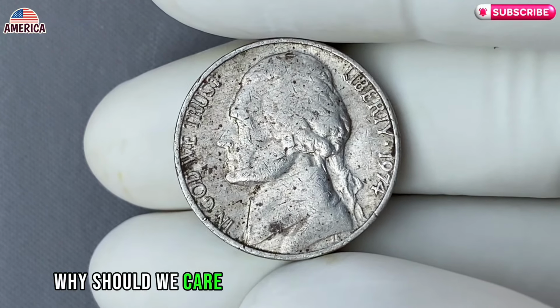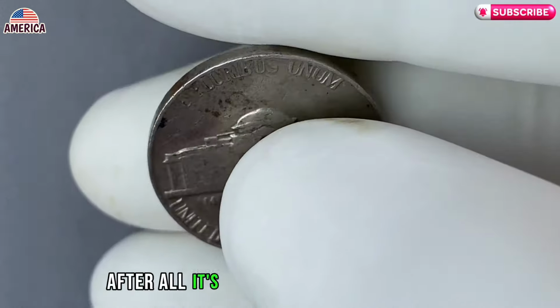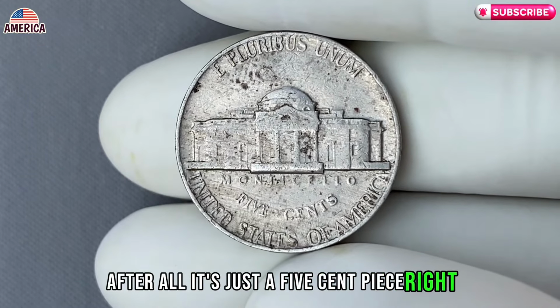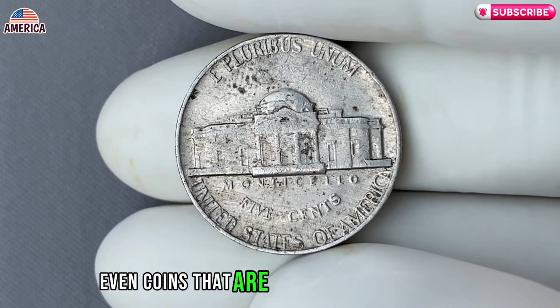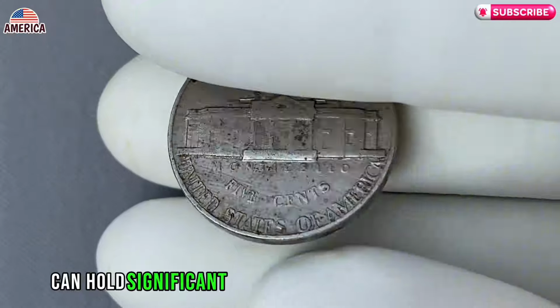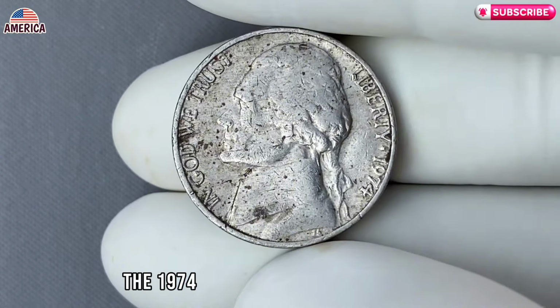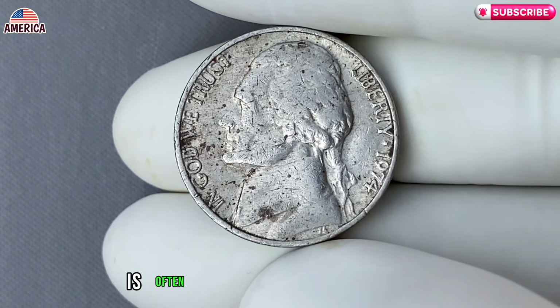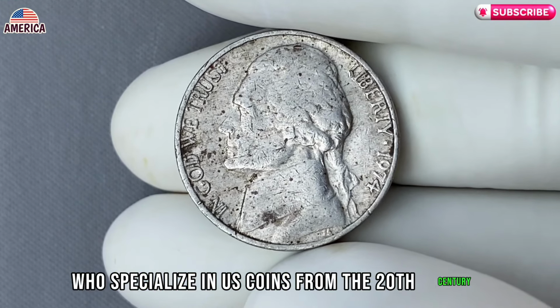But why should we care about a coin like the 1974 nickel? After all, it's just a 5-cent piece, right? Well, in the world of coin collecting, even coins that are common in circulation can hold significant value under the right conditions. The 1974 nickel, while mass-produced, is often sought after by collectors who specialize in U.S. coins from the 20th century.